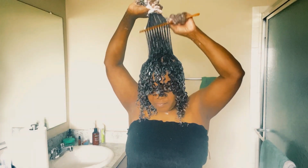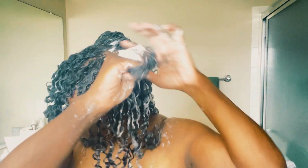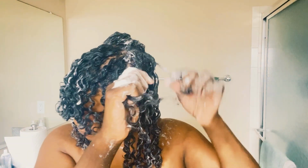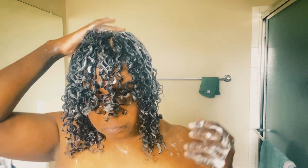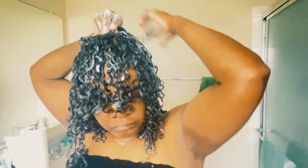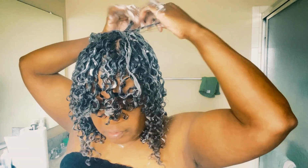Now here I'm just showing you the thickness of my hair, how the thickness of the root is thick all the way through the end. The texture is consistent all the way to the end. So when you shampoo your hair, I want you to take a look at your texture. It should be consistent all the way through. If it's not, then you have to go through the process that I'm explaining to you. And you have to be consistent.